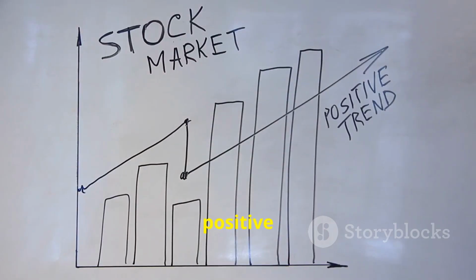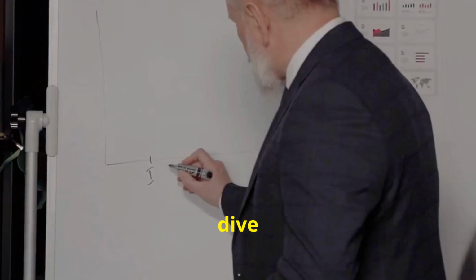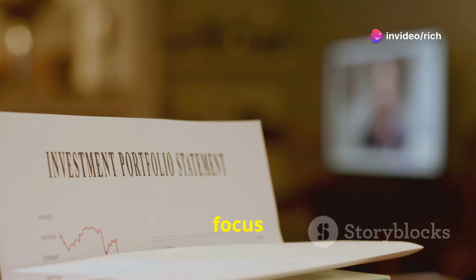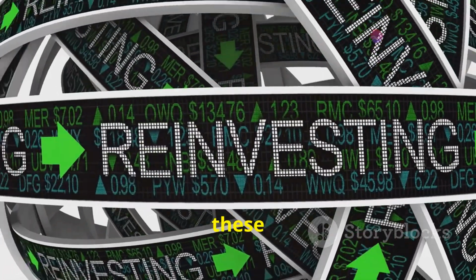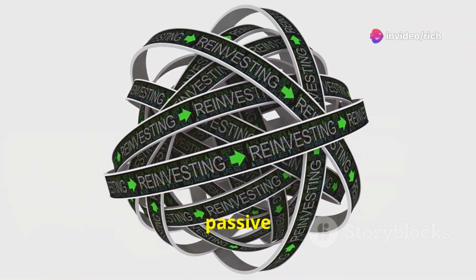It's been another positive week in the markets, and our portfolio has benefited nicely. We'll dive into the specific numbers shortly, but first let's recap what we'll cover today. This week's update will focus on the dividends received from our various holdings, including Dowlis Group, Vici Properties, Coca-Cola, and more. We'll then discuss how these dividends are reinvested to purchase additional shares, further boosting our passive income stream.